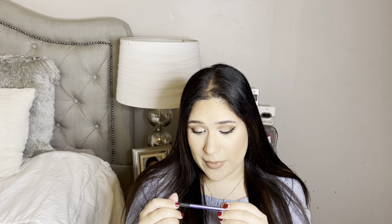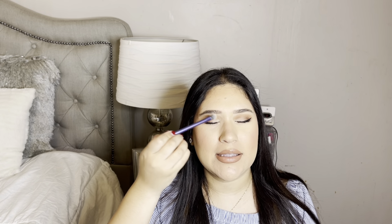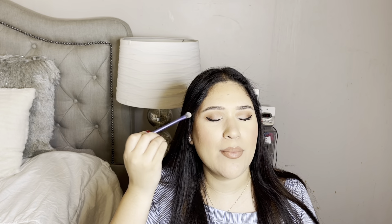So I don't know the name of it. Oh wait, it's called Base Shadow Brush, and it's a synthetic one, and I just think it really spreads out nicely. I pack it down like this, and then I gently spread it around, pack back, spread it around, and it just does its job.